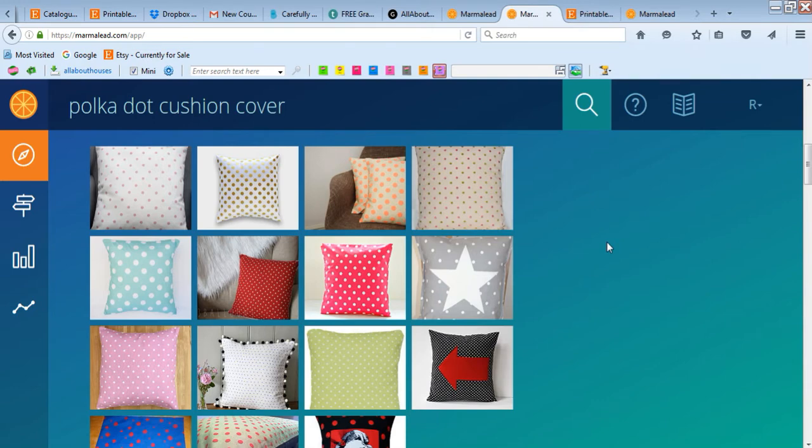I'm also noticing that the size of these cushions are all about the same. They all look to be about a medium size cushion. Probably best to start with that size, or if you wanted to establish a point of difference and you've been selling cushion covers for a while, you might switch it up and do a rectangle cushion cover.